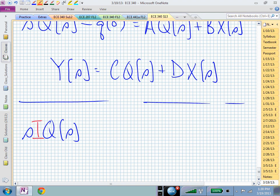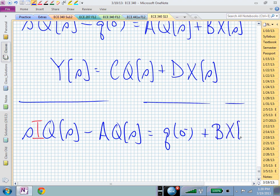Let me pull that other piece to the left-hand side, which was minus A Q of s, and let me put the initial condition on the right-hand side. I'll add that to both sides, plus B X of s. Are we okay with that? This is now just a placeholder, and it's square just like A. It's compatible with A dimensionally.